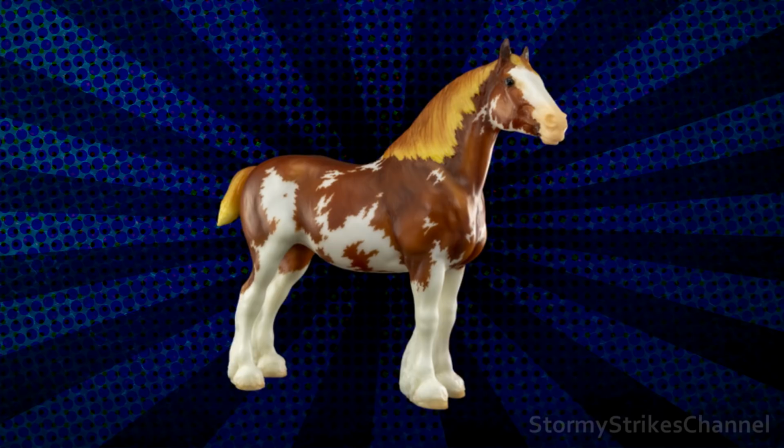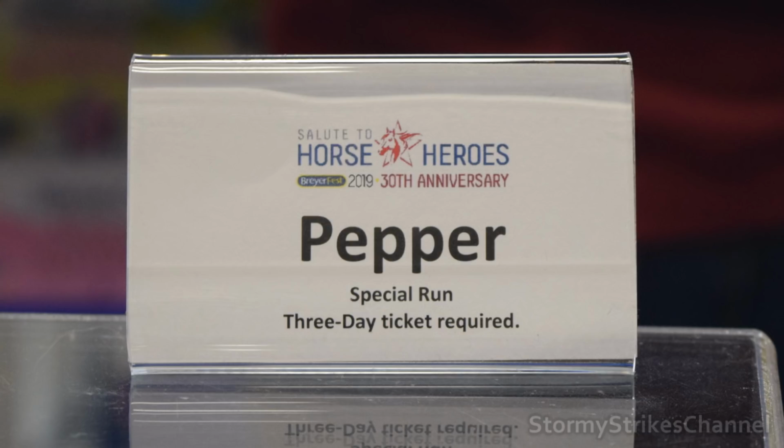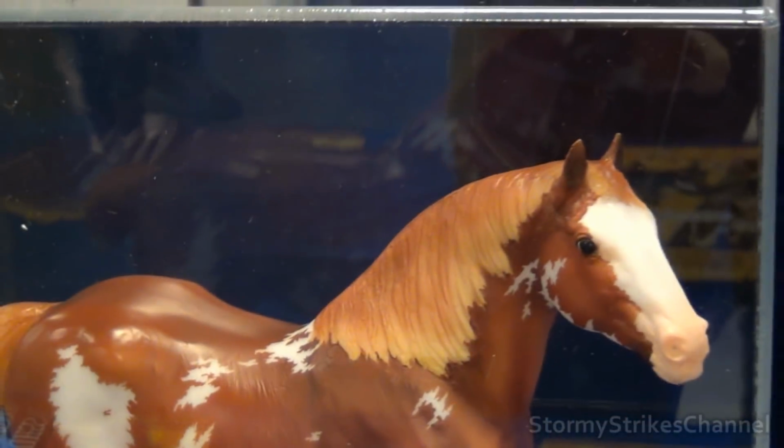But anyway, let's talk about that one. So the first special run model is Pepper, who I know a lot of people don't really like. Admittedly, she is probably my least favorite of the special runs this year as well, but I don't dislike her, especially after seeing her in person. She is actually a lot nicer in person.